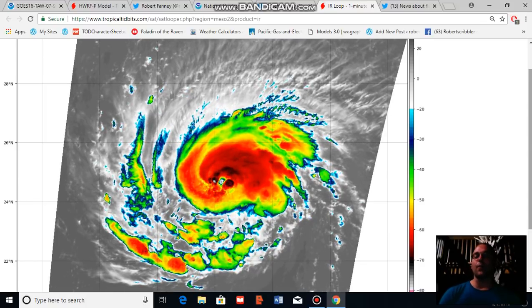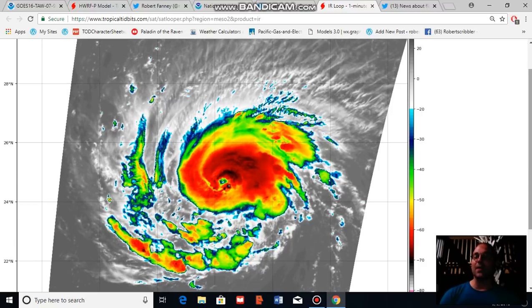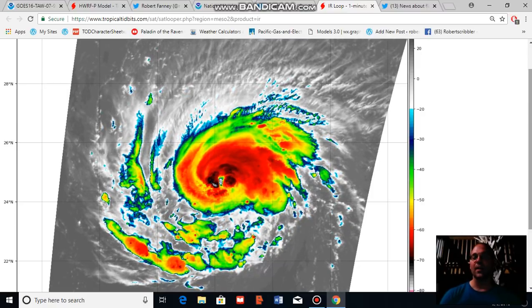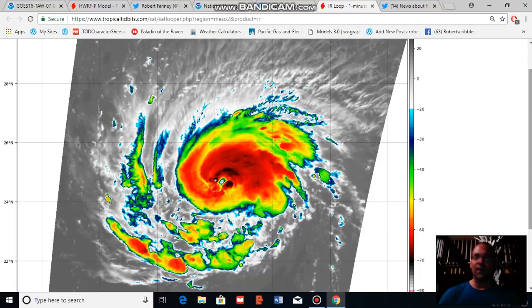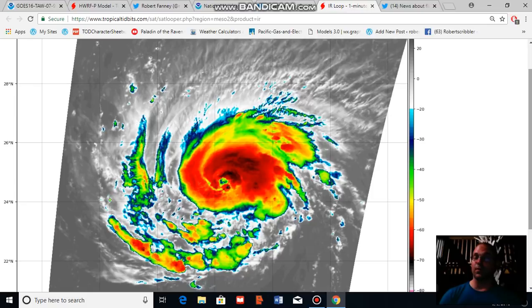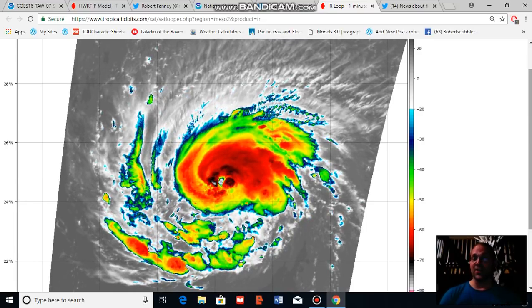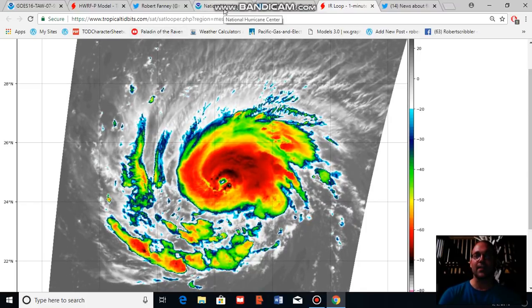Now, it looks like Florence, just from this satellite shot, is starting to undergo a period of rapid intensification, and the National Hurricane Center is going to be putting out its 11 o'clock briefing in about 8 minutes or so. And if you tune in to the National Hurricane Center, you can find out whether or not this satellite picture, which looks like a storm that is really starting to ramp up, is telling the true story. In my opinion, it looks like it is. I encourage you to check out the National Hurricane Center.